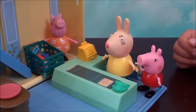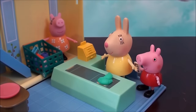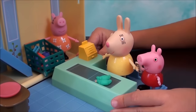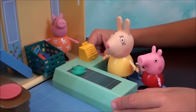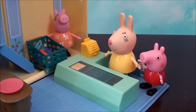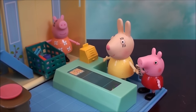Perfect. That would be $10. And get 2 croissants. I bet that's maybe $20. Maybe it's $30. Let's see, Peppa, if you're right or if Miss Rabbit's right. Ching, cha-ching. Both of the croissants are $30.